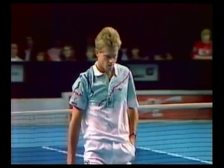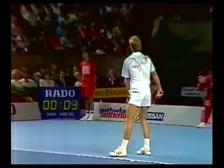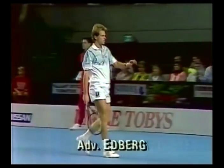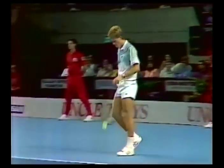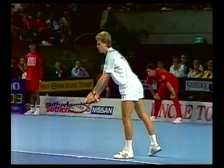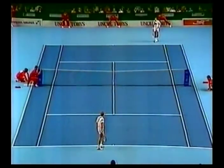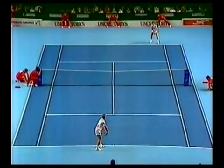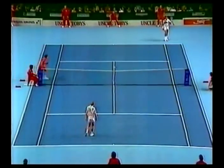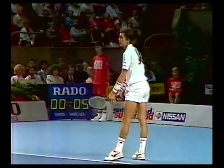Foot fault. Edberg touching the line before he hit the ball. Saw him called a few times yesterday with that. Out. Advantage Edberg. So a shaky start by Ed. Ivan Lendl down love 1, first set.